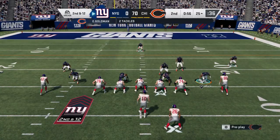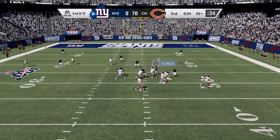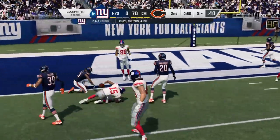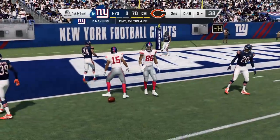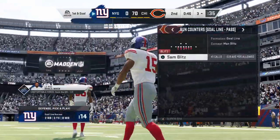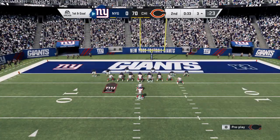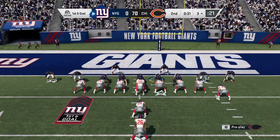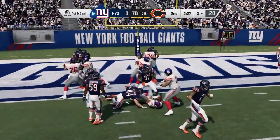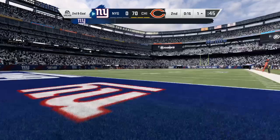A rare misstep on that last play because the drive has been strong, but now it's second and 12. Manning. He's got his man. This is Tate. And they will eventually get him down, but he's inside the 5 all the way to the 3. A well-executed 22-yard gain. This is first and goal and a golden chance to get a score back here before halftime. And Barkley will try to punch it in. And he'll get it down close to the goal line, but not quite in.